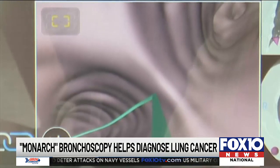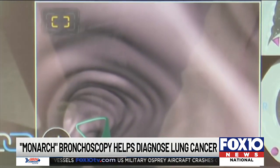Almost like GPS in your car. It's not quite as nice. I don't have the nice voice saying left here, right there, but it lays down a path, and then using what we know of the airways and our understanding of the airways and this path, we can find our way directly to that lesion.